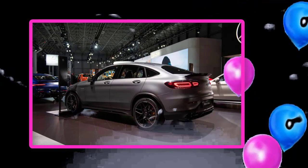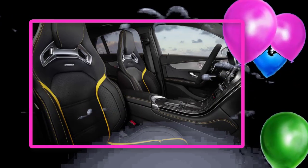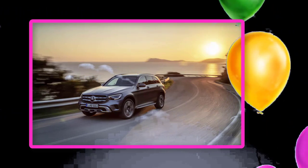On the safety front, the GLC comes standard with automatic emergency braking and a driver attention monitor. The available adaptive cruise control now automatically adjusts the GLC speed to the posted limit and can automatically change lanes at a tap of the turn signal if it senses an opening in traffic.